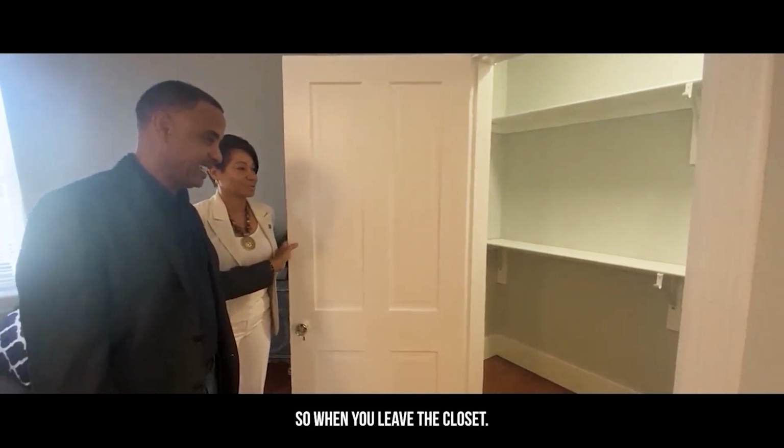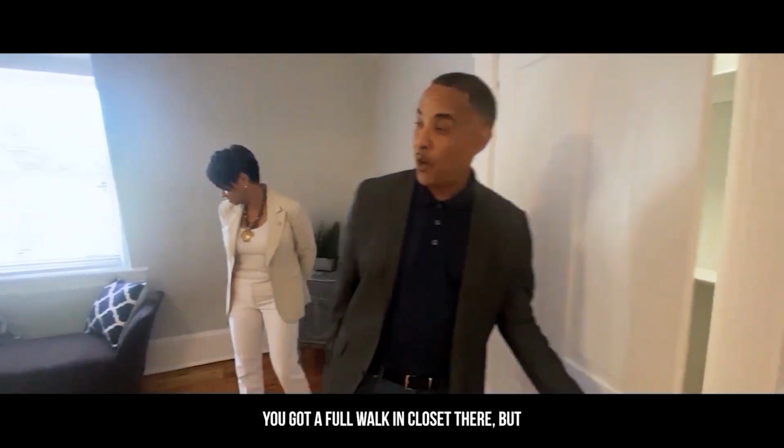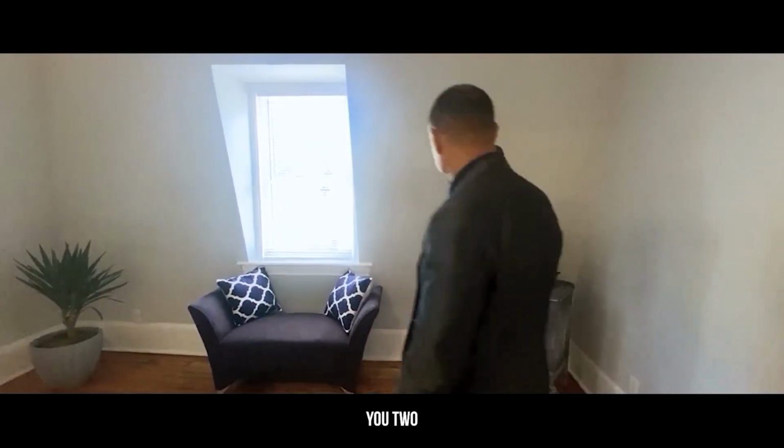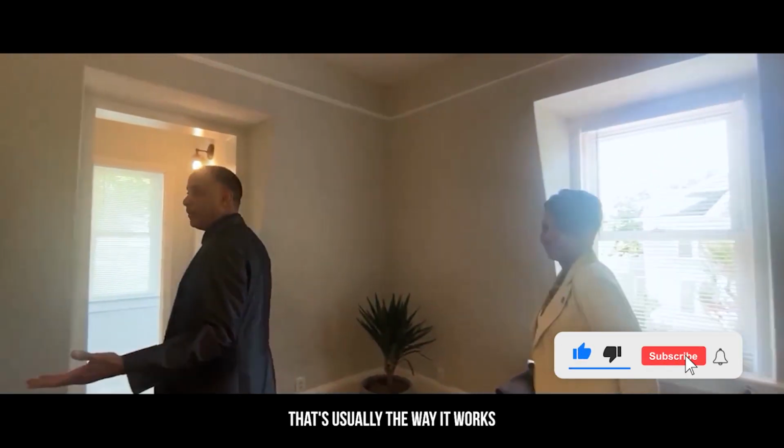Automatic light. I love that feature. So when you leave the closet, it'll go out on its own. Now you've got a full walk-in closet there. Plenty of room, maybe to accommodate just your clothes, it wouldn't be enough for mine. I need both. And that's usually the way it works.